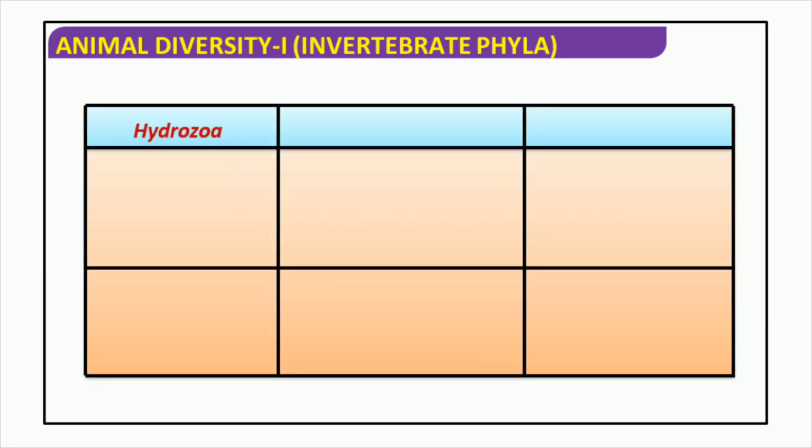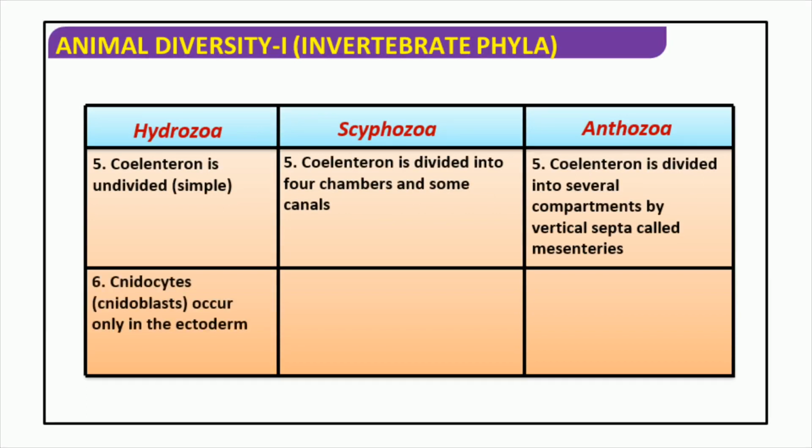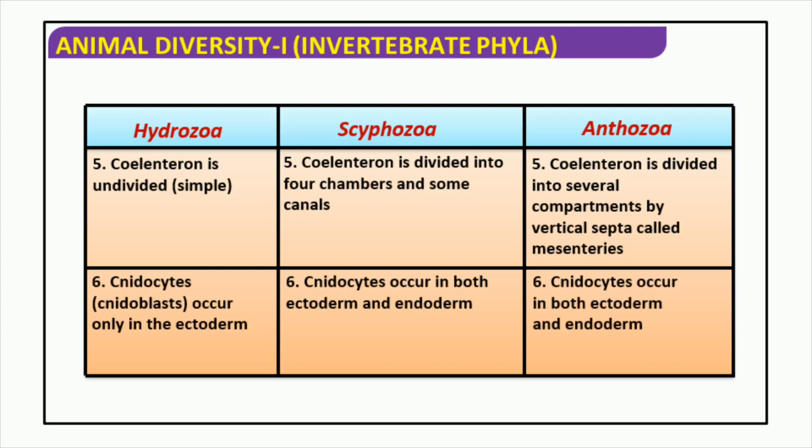Invertebrates of the Hydrozoa, Scyphozoa and Anthozoa phyla illustrate a captivating assortment of forms. Each has a distinct anatomy, with the coelenteron either being undivided or carved into 4 chambers, and some canals are partitioned into different parts by vertical septa called mesenteries. All 3 phyla are endowed with cnidoblasts, but they are in varying locations, merely in the ectoderm in some, in both ectoderm and endoderm in some, and in the 3 layers in others. We are just beginning to comprehend the tremendous intricacy of these organisms.